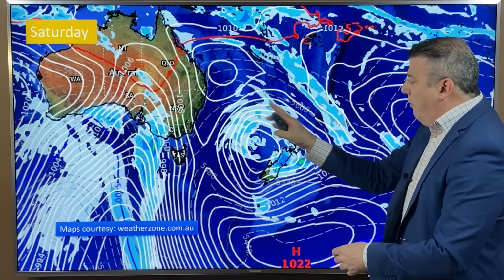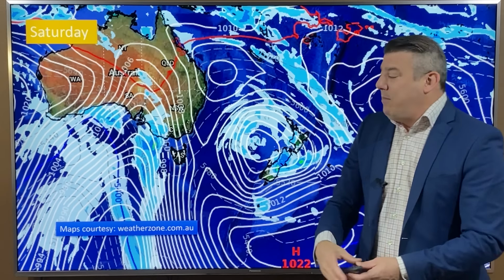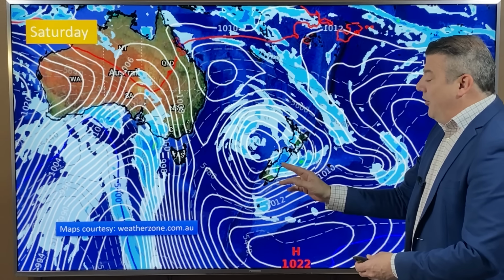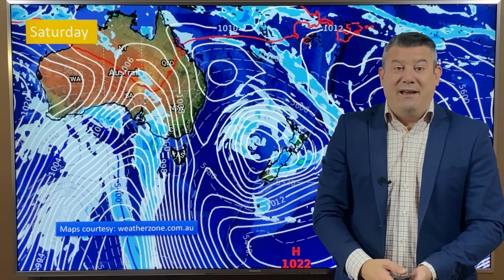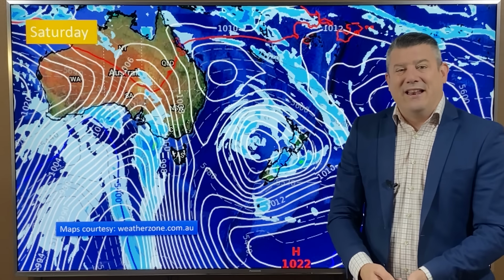Over in New Zealand, low pressure in charge. See the downpours hit and miss once again, but perhaps leaning a little bit more to the western side of the North Island. And certainly we're seeing rain in Canterbury there on Saturday. So those dry farms, probably not so much of a dry farm by the time you get into Sunday.